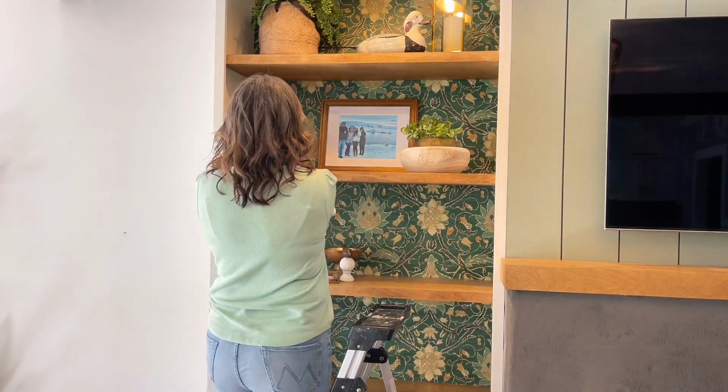These I actually found in Goodwill. You can find great books in Goodwill. Some of my decorative books I found at Home Goods. One of them, again, was in one of my Free Spirit bundle, past bundles. My most recent February bundle, actually.